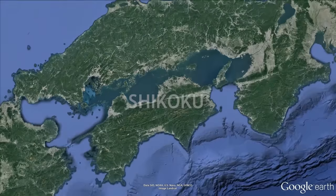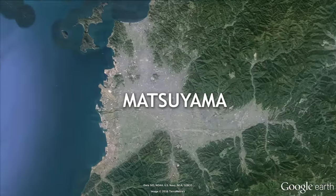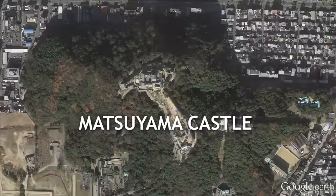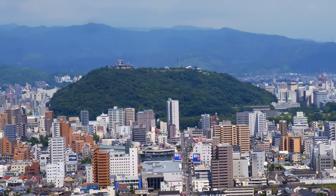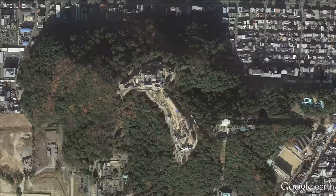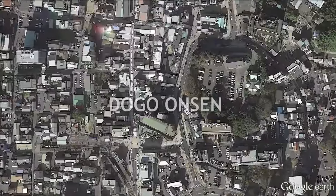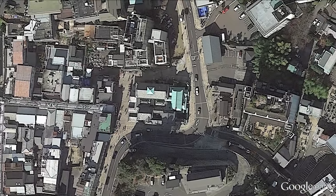On Shikoku Island, Matsuyama is on the coast of Ehime Prefecture, a scenic ferry ride from Hiroshima or a 70-minute flight from Tokyo. Matsuyama Castle is up on the hill right in the city center. Just a short tram ride away from here is Dogo Onsen Station. And I'm right down there in front of the Dogo Onsen Honkan.